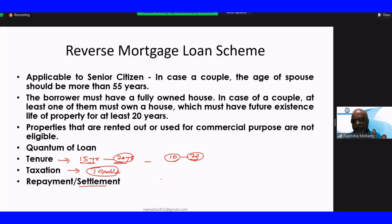The loan shall become due or repayable only when the last surviving borrower dies, or they opt to sell the property permanently. Finally, suppose the borrower dies, then their legal heirs, next of kin, will be there. Whatever they want, it can be done.